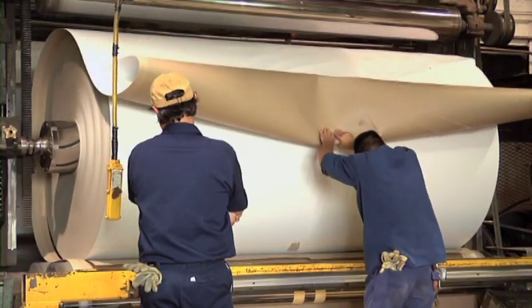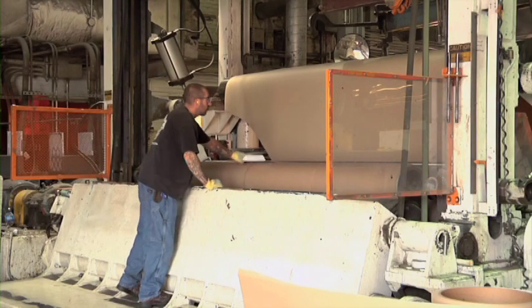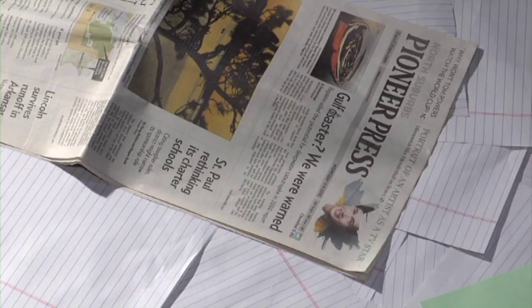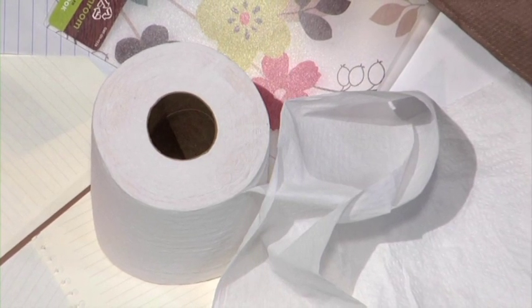You're now looking at a large roll of it coming off the dryer stacks, which is getting ready to send to our customer. Eventually, that paper and other recyclables end up in all sorts of products that we use every day. Notebooks, notepads, post-it notes, cereal boxes, copy paper, aluminum cans, newspapers, paper towels, and toilet paper. And the cool part? Many of these can be recycled again. Okay, maybe not the toilet paper.